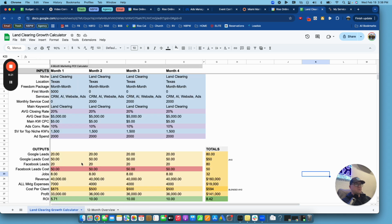I do have sort of a more broken down version over here. There's just a lot more numbers to look at based on different packages, and you can kind of see it month to month and sort of see the difference there.